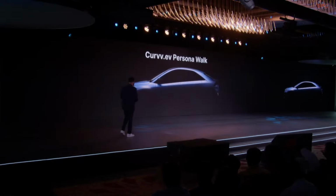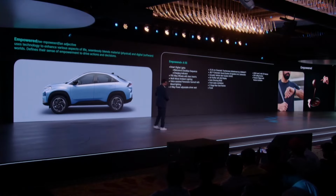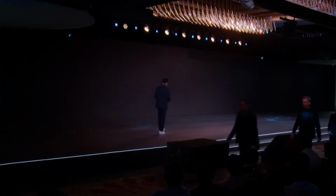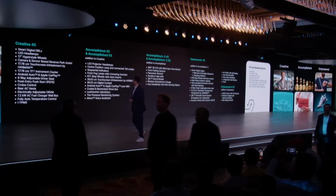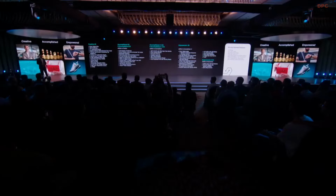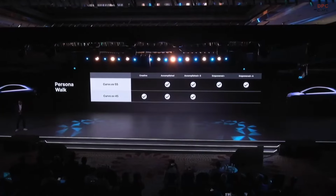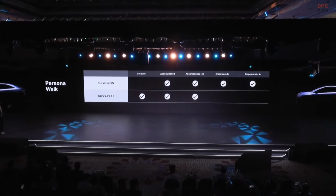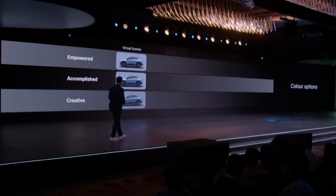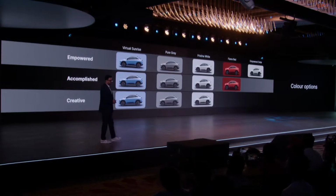Now coming to the EV. On the EV side, we have a signature persona called the empowered persona. That will come with the signature EV color and also has all the feature packages that we spoke about. And the EV grade walk is here up for you. We start with the creative and go up to accomplished and then the empowered. We have two range options, the Curvv.EV55 and the Curvv.EV45, and this is how they are split across the personas. And the color options, we have the signature EV color, which is the empowered oxide on the empowered persona, and all the colors available elsewhere.